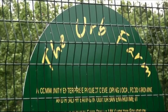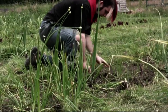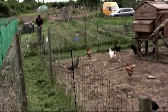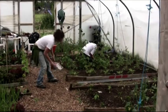The Herb Farm is a 2.5 acre growing space set in the heart of residential Wolverton and surrounded by houses on 3 sides. It's run by Growing People, a social enterprise and registered charity, and grows seasonal fruit, veg, salad and flowers for the local community.